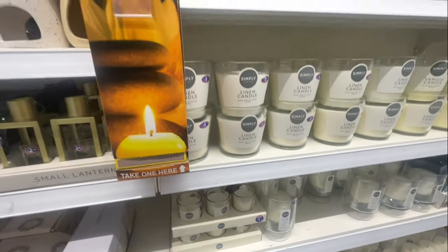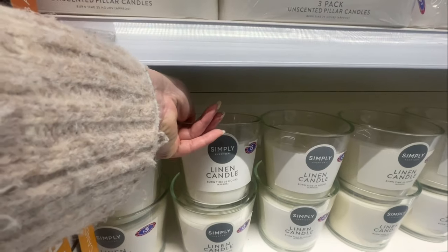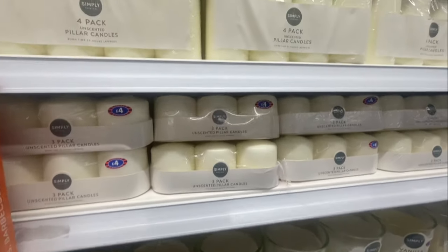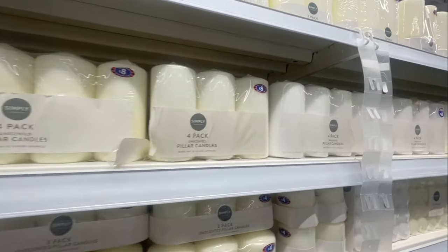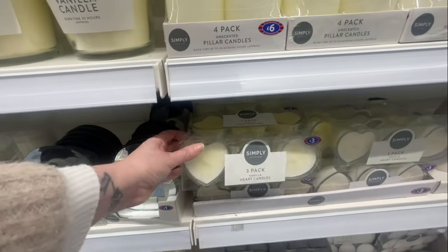Quite a selection of the white candles. So if you like the white candle, then B&M have got a selection of them. They also do the pillar candles in all different shapes, sizes. They also do the LED candles as well. Now, my daughter actually bought an LED one because she doesn't actually like naked flames.